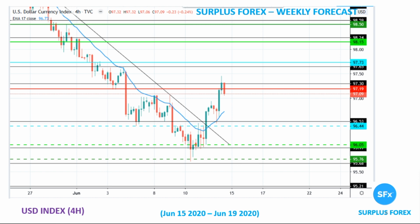But still, my take on USD index for the upcoming week is positive towards the north. I'll be bullish on USD index, and that's how I have set all my pairs accordingly.